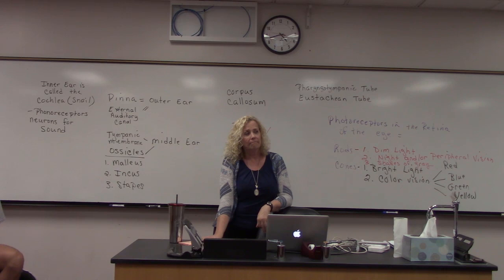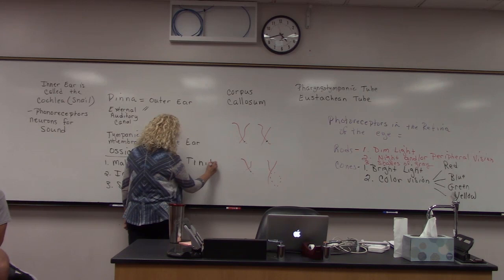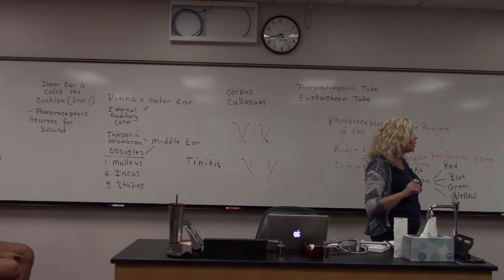That's why. Well, part of the ear is affected by tinnitus. Okay, so tinnitus... This is ringing in the ear. And typically, tinnitus is something wrong with the phonoreceptors themselves. So there's something wrong with those neurons that they're picking up sound when they shouldn't be.